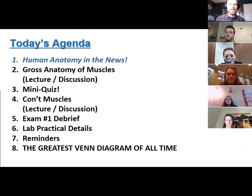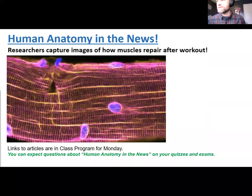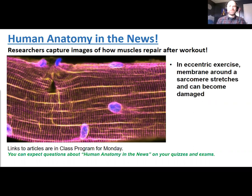All right, let's do it. Human anatomy in the news. This is a cool story that came out last fall. I think it's from pretty recently. And what these researchers did is they exercised mice and humans in what's called an eccentric exercise. So an eccentric exercise is when your muscle is being used, but also being stretched at the same time.